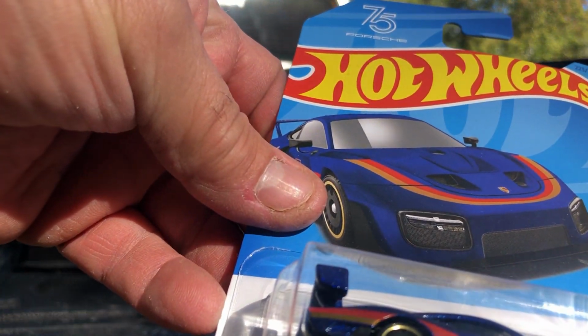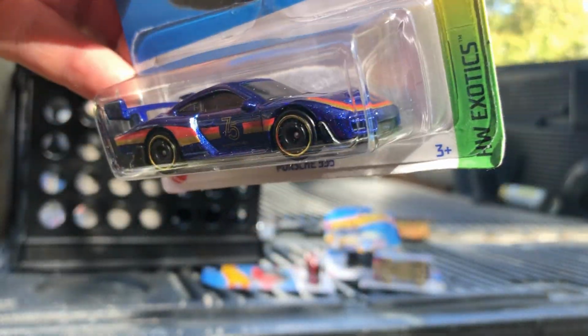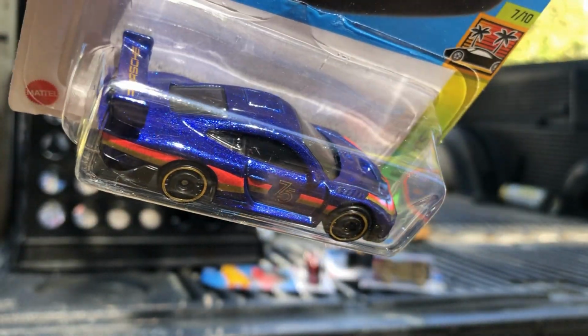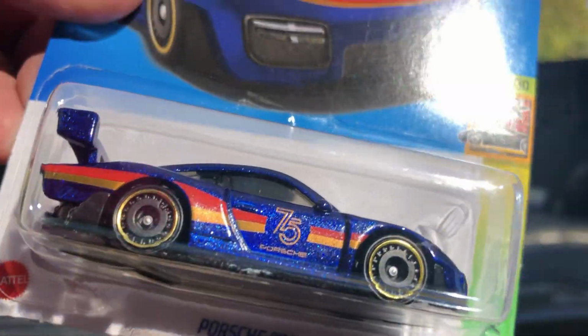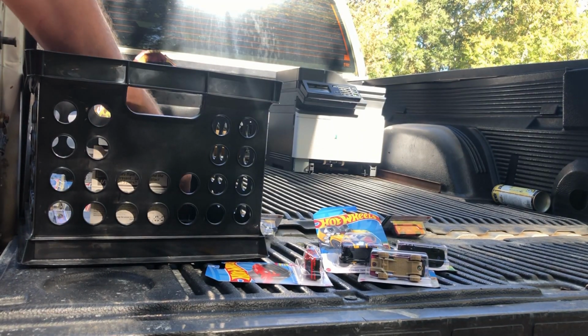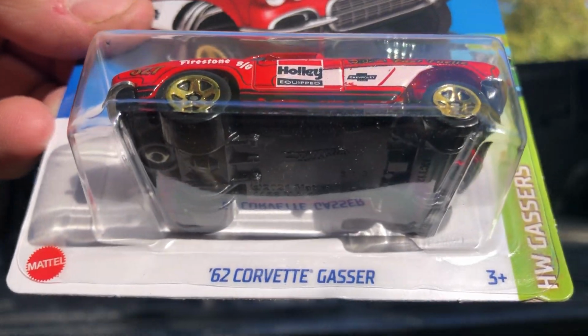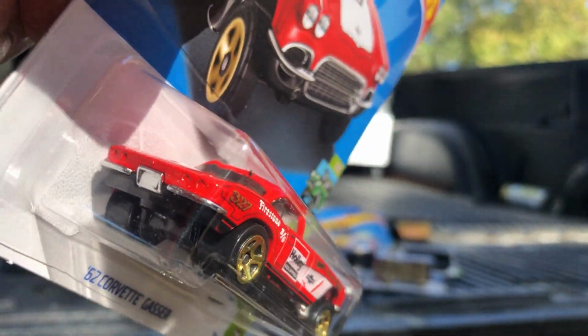Then we got a Porsche 935. Then we got an '82 Corvette gasser. You know I love my gassers.